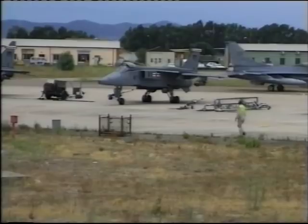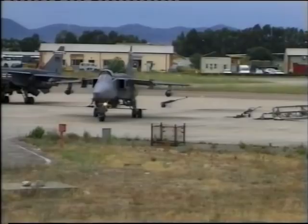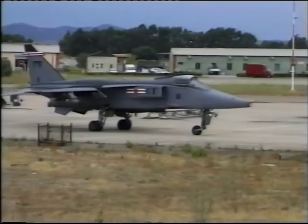The exercise is now underway, and the Jaguars, in the company of F-16s, taxi out for the first of many sorties. While at Decimomannu, the American F-16s and German Tornado GR1s share the allocation of range slots with the Jaguars of 6th Squadron.